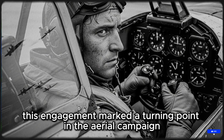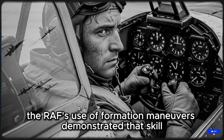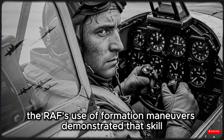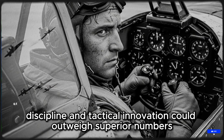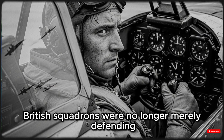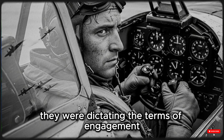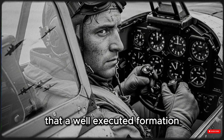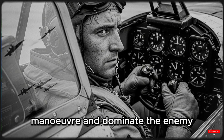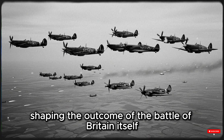This engagement marked a turning point in the aerial campaign. The RAF's use of formation maneuvers demonstrated that skill, discipline, and tactical innovation could outweigh superior numbers. British squadrons were no longer merely defending, they were dictating the terms of engagement. Each successful maneuver reinforced the principle that a well-executed formation could confuse, outmaneuver, and dominate the enemy, shaping the outcome of the Battle of Britain itself.